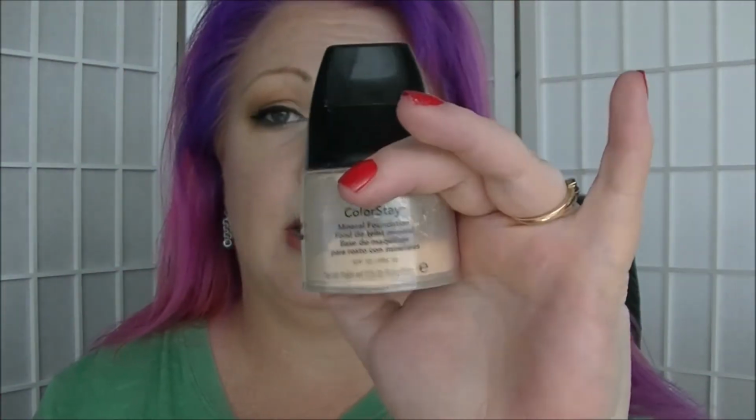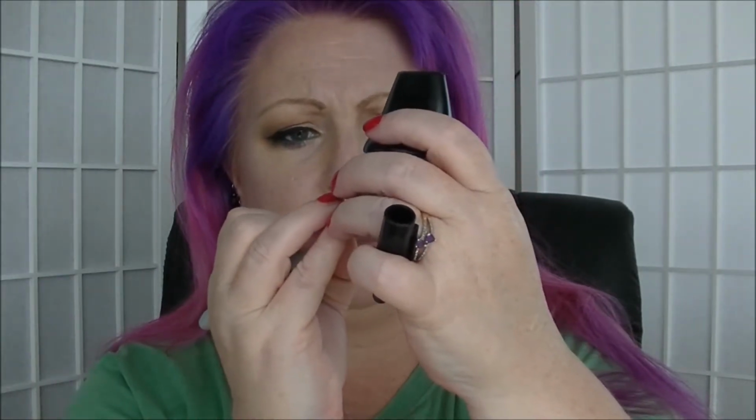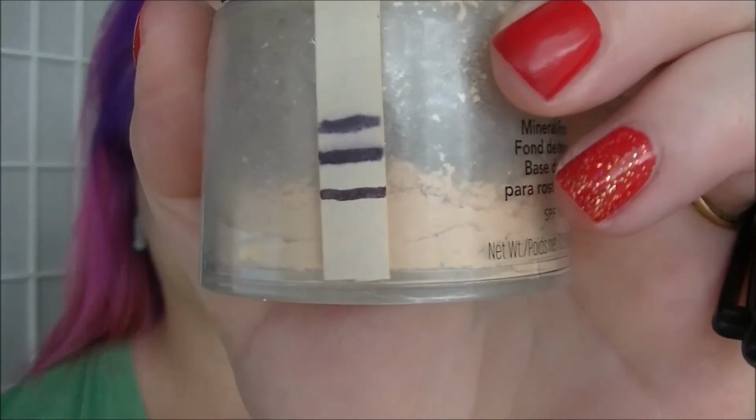So, that's that. What I have been wearing to school though is, I haven't actually marked this one, where did I put my textile? What I have been wearing to school is actually these Colourstay Mineral Foundation, which means I'm going through it a lot faster than I was before. That's about where we are now. It's a bit hard to tell because it doesn't want to sit down properly in the container, but I am slowly but surely making progress on that, at least.